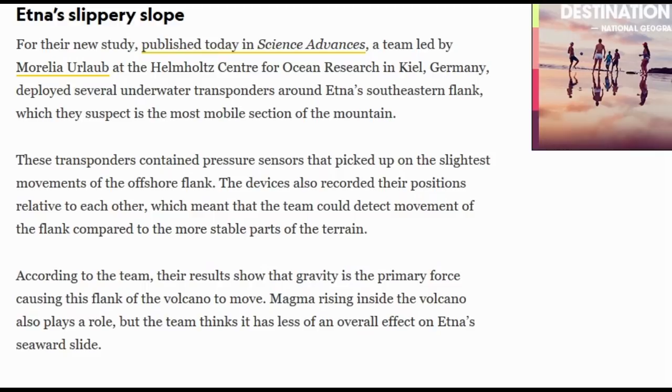Magma rising inside the volcano also plays a role. See, that's what I said. But the team thinks it has less of an overall effect on Etna's seaward slide. No, guys, if eruptions start increasing, let's say all of a sudden Mount Etna becomes so much more active, more active than it's been in decades, that's still going to push it further and further towards the sea. It's going to make it happen sooner and sooner and sooner.